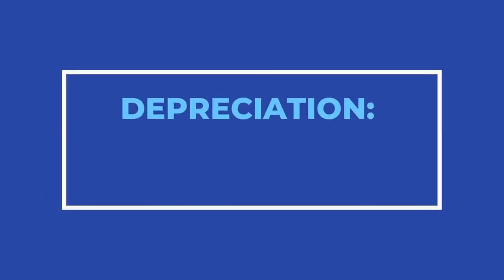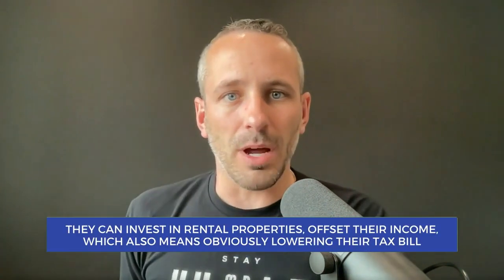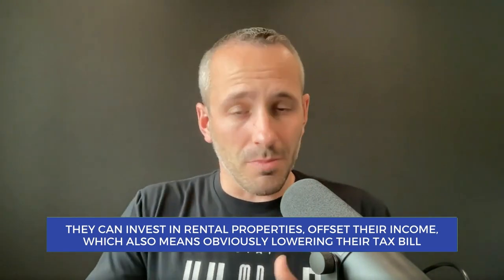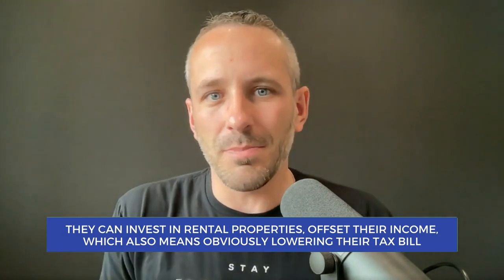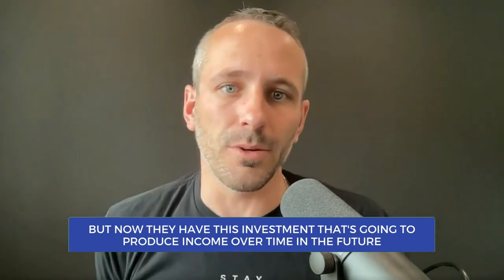And the first thing we want to talk about is depreciation. Depreciation is a powerful tax savings tool. And it's one of the reasons that so many people can get into real estate, rental properties, and utilize losses from that rental property to offset their income. So they can invest in rental properties, offset their income, which also means lowering their tax bill, but now they have this investment that's going to produce income over time in the future.